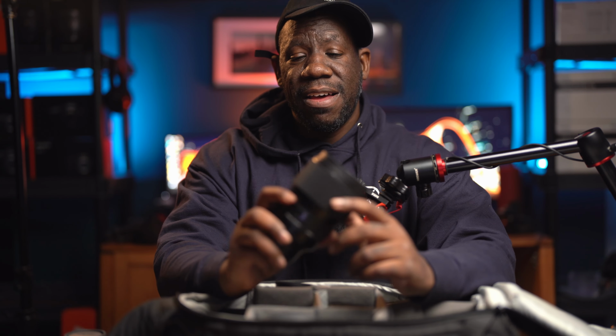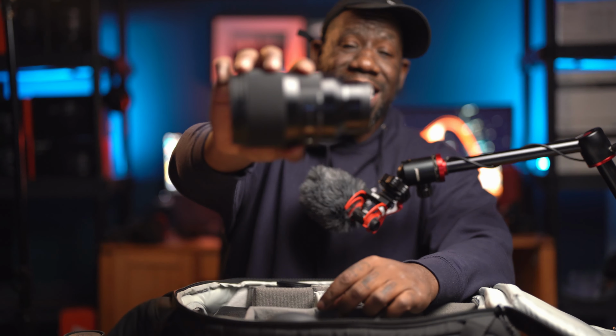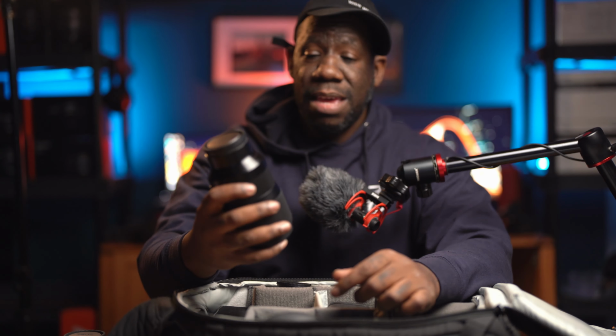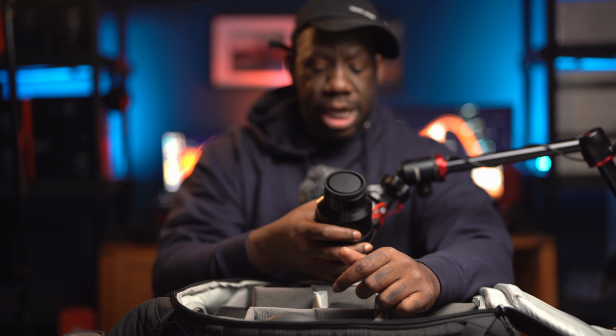And then 135 Sigma 1.8, again, not as fast as the G Master, but the image that you get out of this Sigma is just really good. And I know a lot of people might ask, if you have an 85, why do you need a 135? Because sometimes you need that extra reach. And I don't shoot zooms a lot, and people live by 70 to 200s. And so I'm not a 70 to 200 shooter.